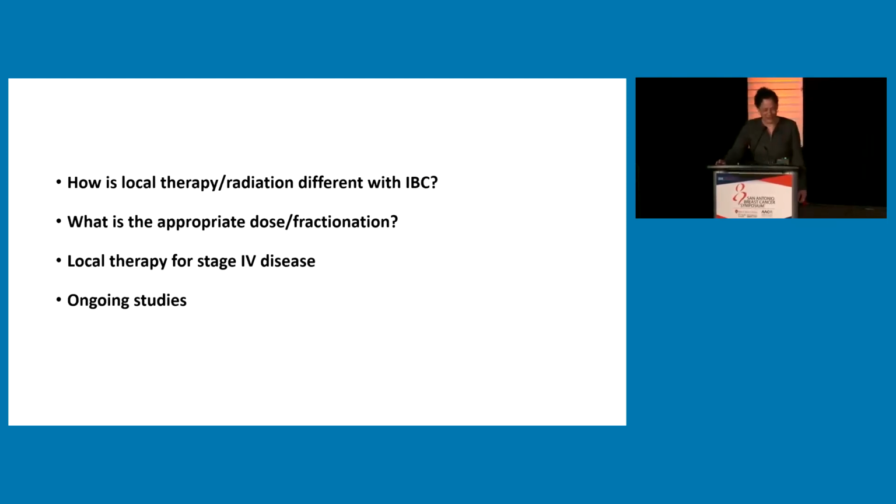No relevant disclosures. So I'm going to talk a little bit about how local therapy and radiation is different in IBC, a little bit about appropriate dose and fractionation, local therapy in stage 4 disease, and then on ongoing efforts to improve outcomes.